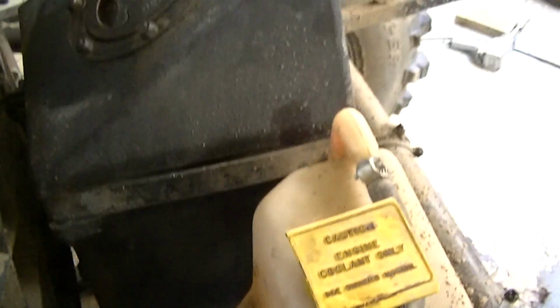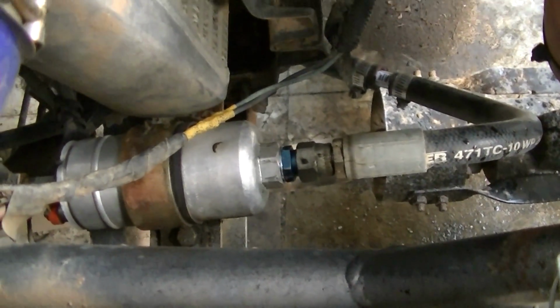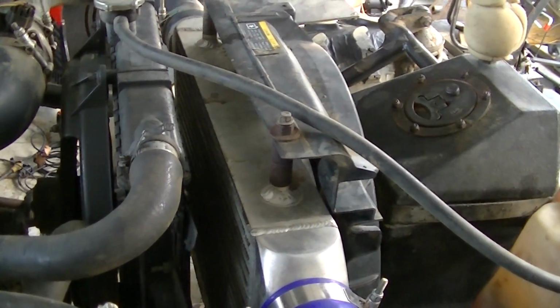Okay, we have about a 4-gallon fuel cell there. There's the Bosch 044 pump, which I'll tell you, for just over $100, is a damn good pump. In fact, Mike ran sand and grit through his, and it still kept going. It's really unbelievable.